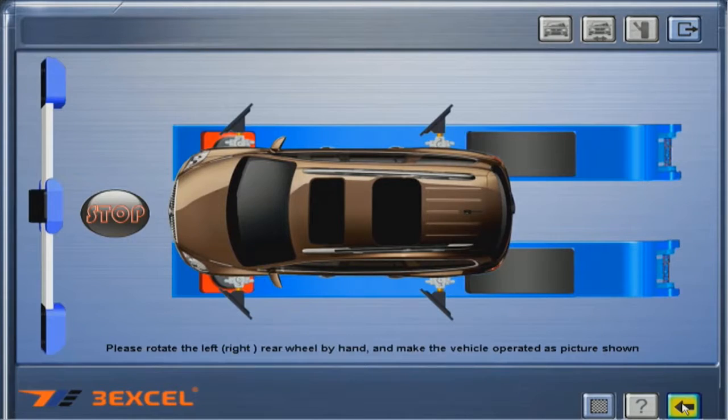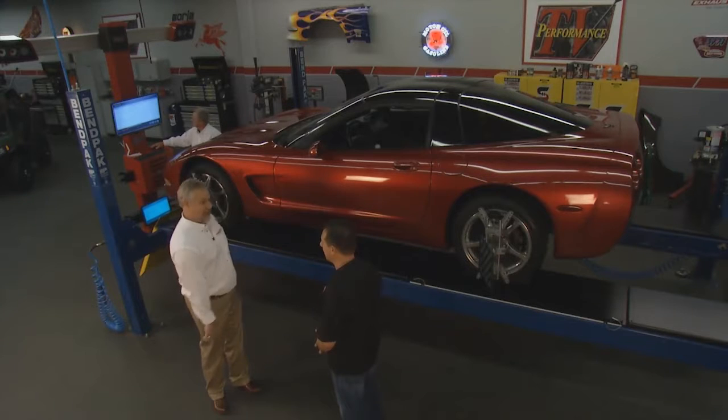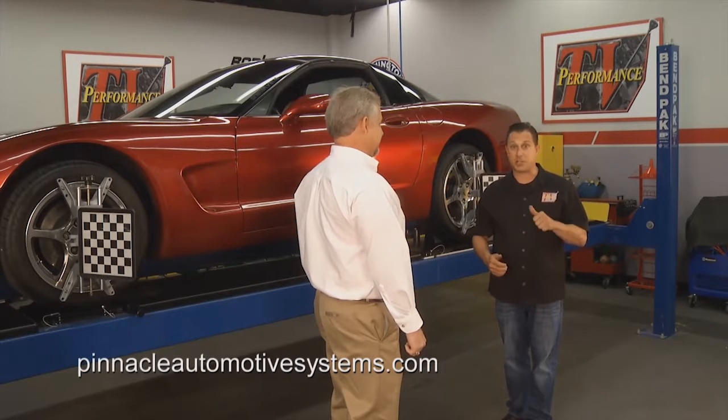We do other measurements other than just the front suspension. We're going to measure the actual dimensions of the car. That is great. I'm looking forward to it. If you're a shop owner, this is definitely for you. If you want to get into the alignment biz, this could be a great step.